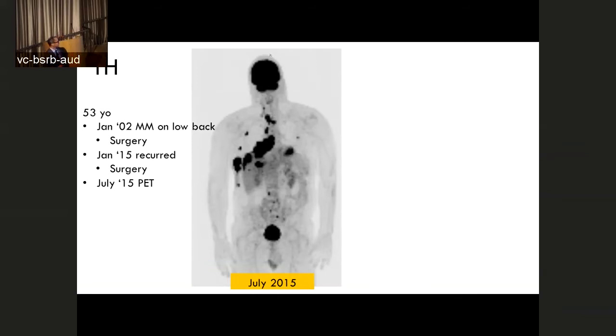I can't rotate this, but he was symptomatic, with wheezing and pain from all of that disease in July of 2015. So this was around the time when we had finished a trial of this combination therapy compared to single agents each, and it looked promising. And so it looked like it was heading to the FDA for approval. And we were able to get what's called an expanded access trial, or allow it to be given to patients while we were waiting for approval. So this is quite fortunate.